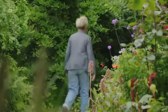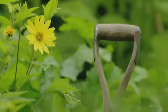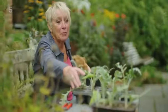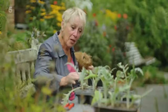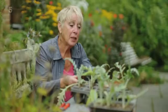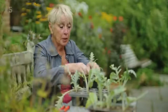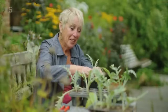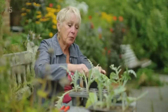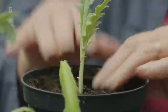Last year, only 2 out of 5 of the artichoke seeds I sowed germinated. But I want more, so I've had another go. First of all, I pricked them out into a seed tray, but then I moved them on individually into these modules, and they've made fine little plants now. And all I'm going to do is lower this very well-rooted little plantlet into a litre pot full of good potting compost.